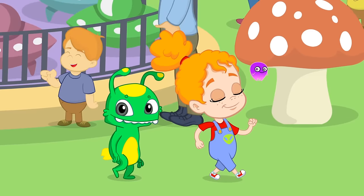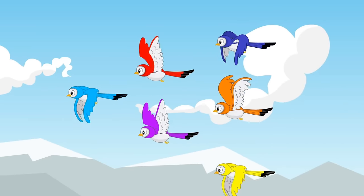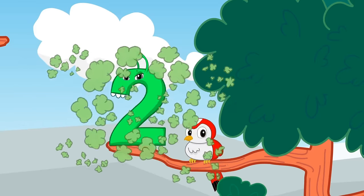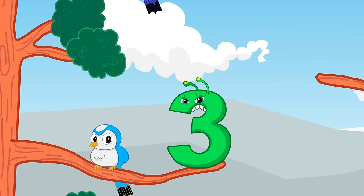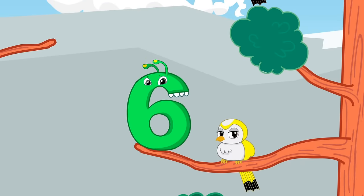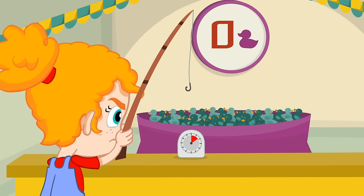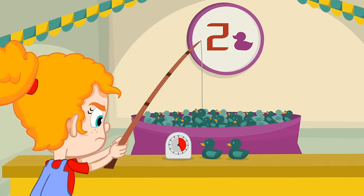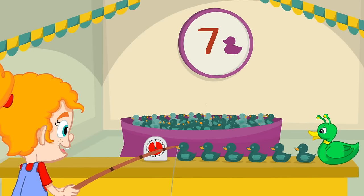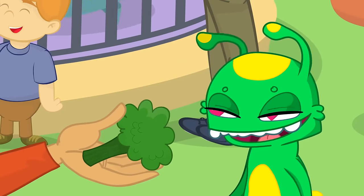Next number, 6. Look to the sky. One, two, three, 4, 5, and 6. Come on, Phoebe, you have to pick up 7 ducks on time. 1, 2, 3, 4, 5, 6. Oh, 7. To count to 8, I have an idea.